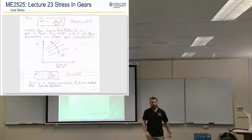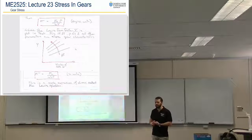Cool. So if you wanted to calculate the Lewis stress on the gear tooth, which is just the simplest stress you can calculate with that graph and these two equations, you now have an equation for stress. It's effectively just the bending stress of a beam sticking up with a force on it. Everyone on board with that?